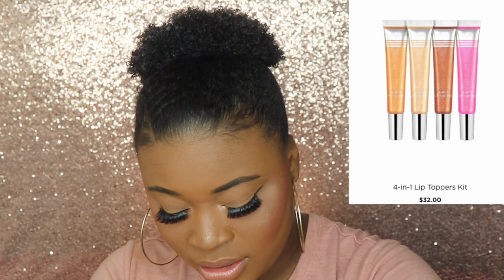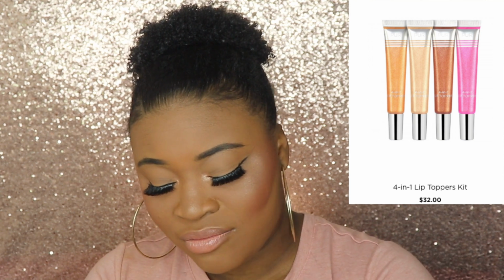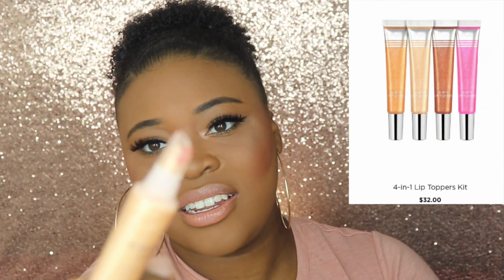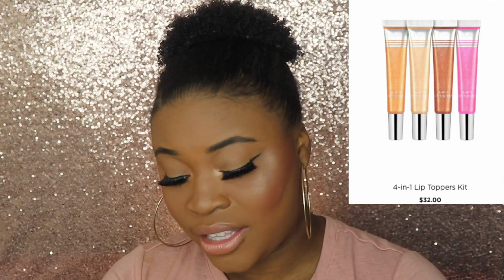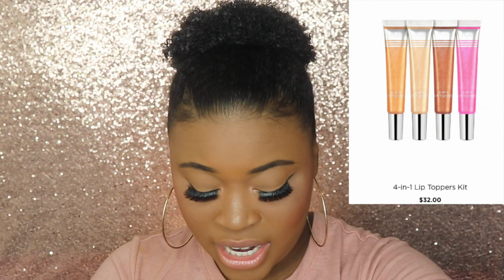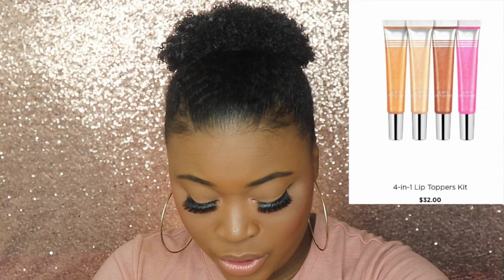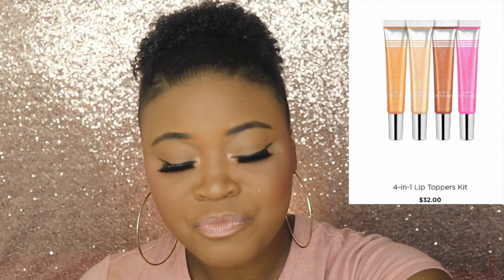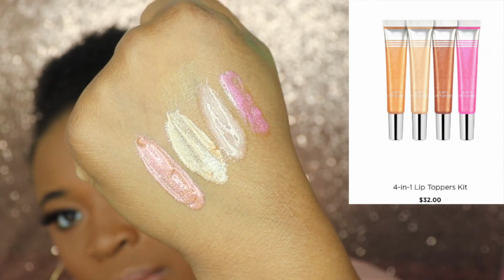Ew, that's gross. It's one of those middle school lip kind of applicator things. Then I got the shade Duchess. I got the shade Queen here. And I'm wearing the shade Impress right on my lips today. Here are all of them up close.